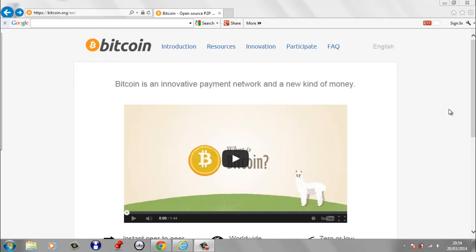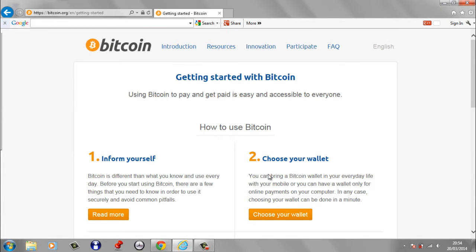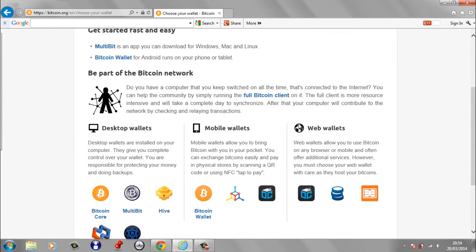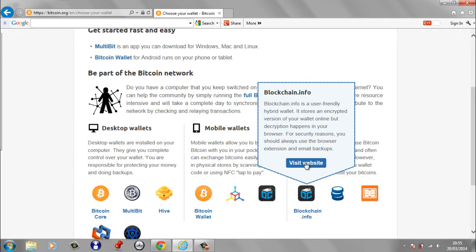So a good place to start is to head over to bitcoin.org, which is the original website set up by the original Bitcoin developers, and go down here to Get Started with Bitcoin. Option number 2, choose your wallet. And we're going to have a look here at the recommended web wallets. And the first one on the list is Blockchain.info.